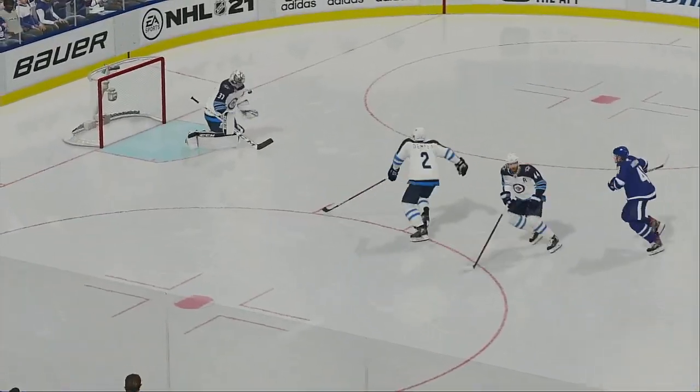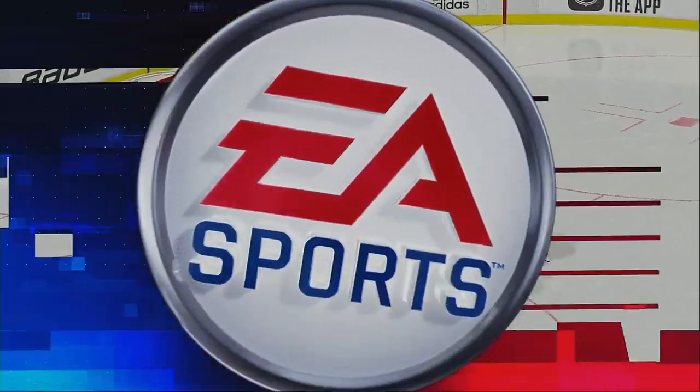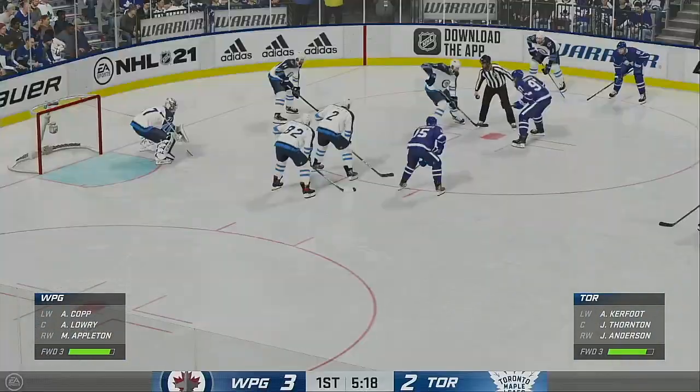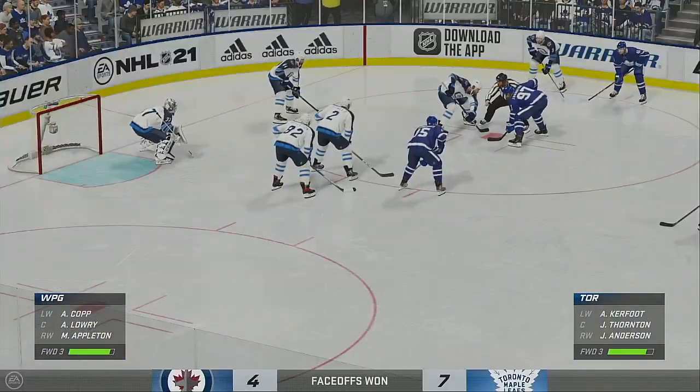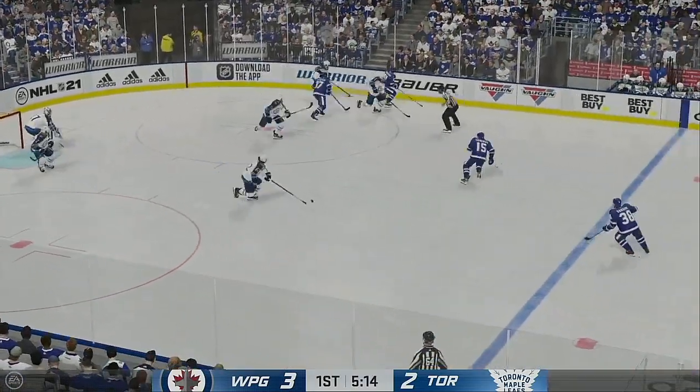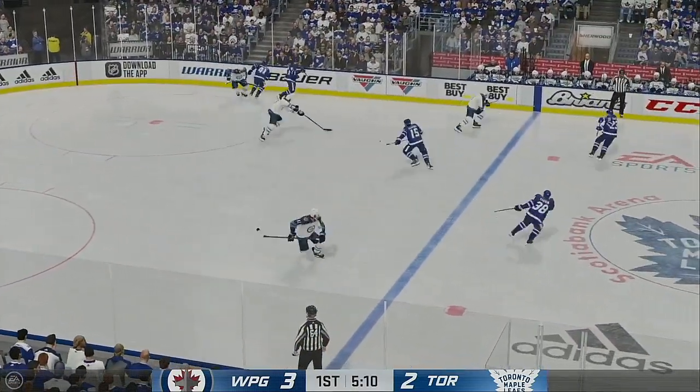Ability to read the play helps him out here. The odd man rush means a dangerous chance, but he's right on it. Officials getting ready to drop the puck. Puck possession so key in today's game. And as the puck is dropped, they win the draw here inside the defensive zone.